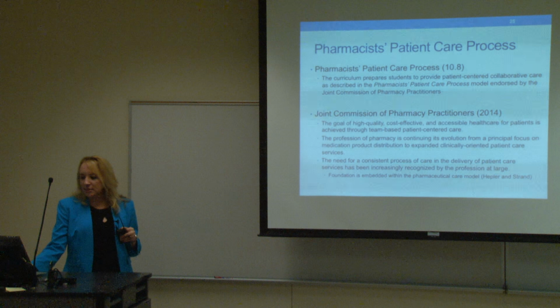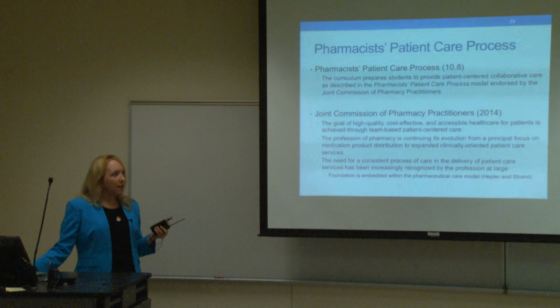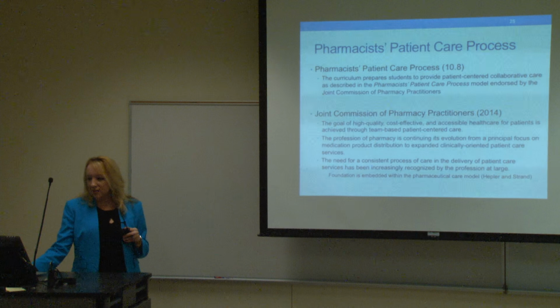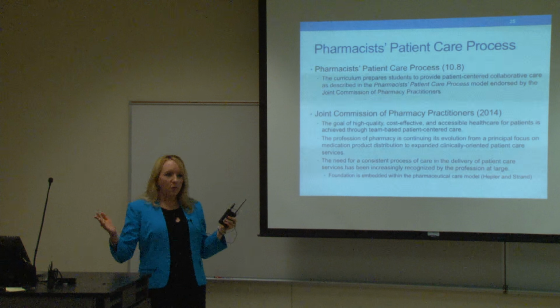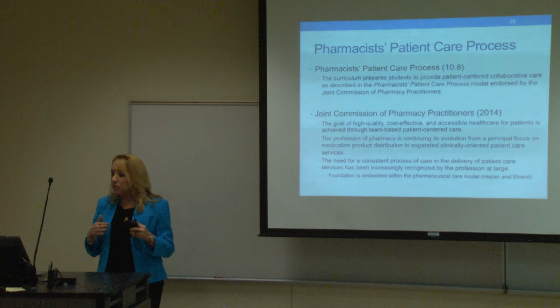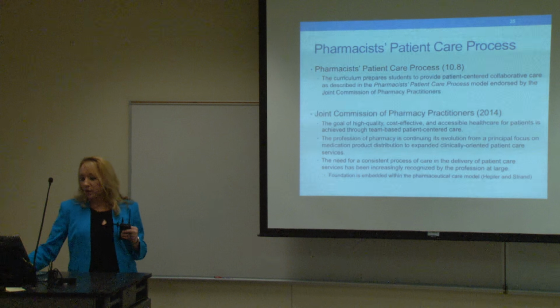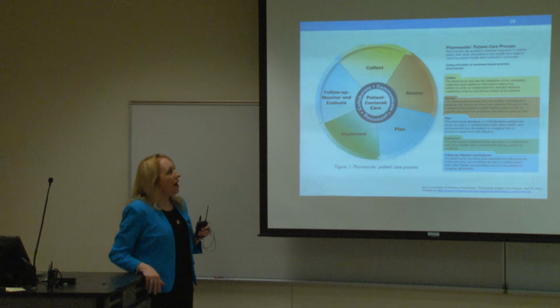And we need a consistent process of care for the delivery of those services. And that's what this group has recognized, and then also by the profession at large. This is no different than the pharmaceutical care process, really, that we all are probably very comfortable with and have heard a lot about, but it is the new language, and this is the process that they have outlined.